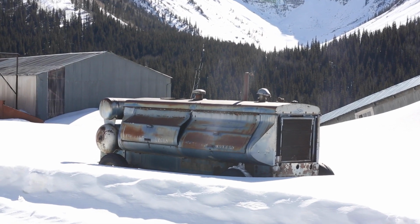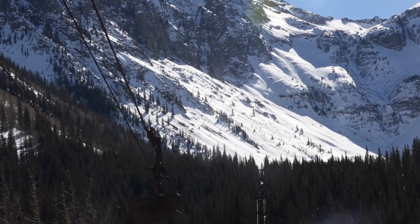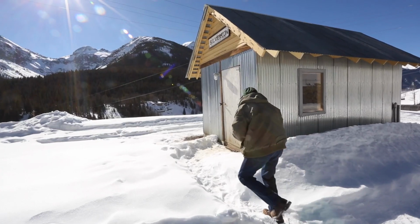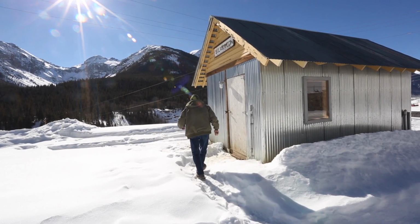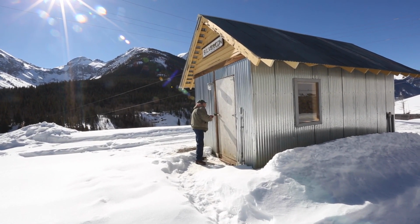With the donation came the water rights to Arrastra Creek. We decided you either use them or you lose them. So we were looking for ways to use our water rights. And one of the things we came up with was, why don't we put in a little hydroelectric plant?